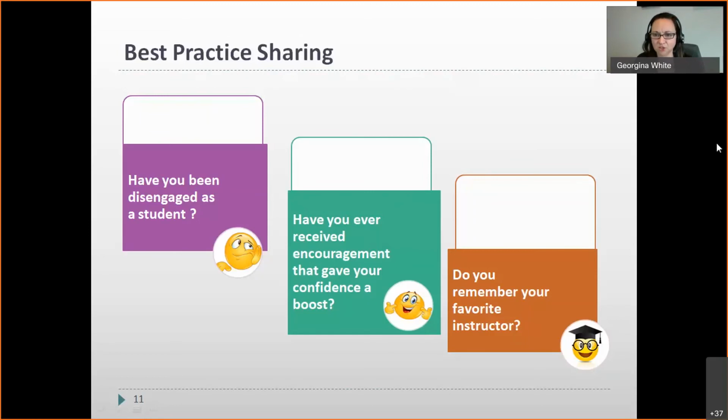With regards to the discussion, I do close my discussions. This helps keep everybody on track, but I close them because after I close them, I grade them immediately and provide that feedback. So I use an online discussion rubric. And if anybody ever wants, I don't mind sharing any of my materials.